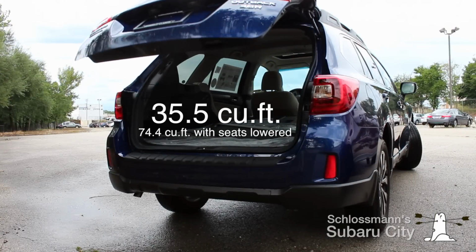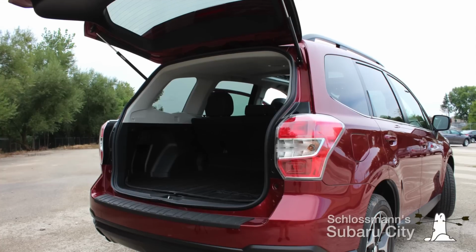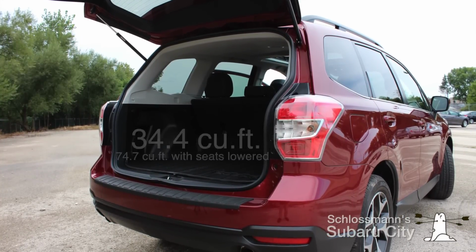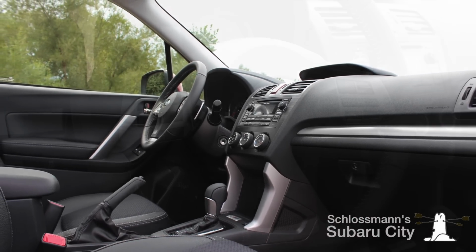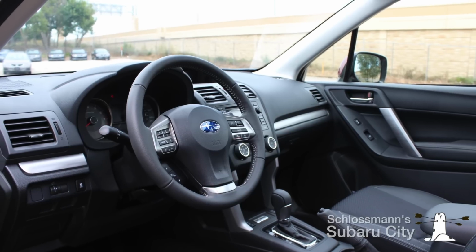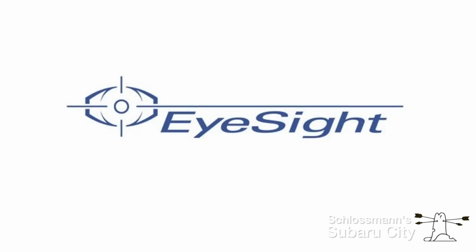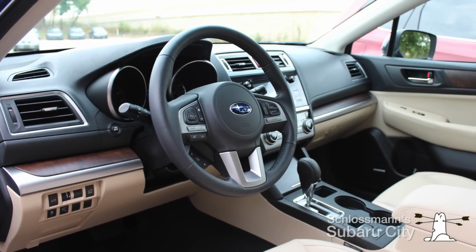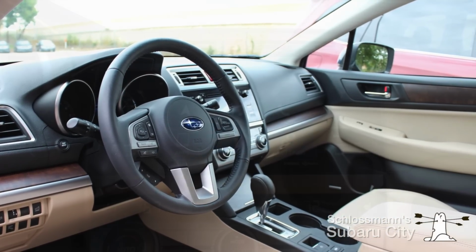With the rear seats up, the Outback has a slight edge in cargo space, with 35.5 cubic feet compared to the Forester's 34.4. However, fold the seats down, and they're both practically the same. Inside the Forester, there's an emphasis on simple controls and driver-centric ergonomics, with standard cell phone hands-free and anything the driver might need falling within easy arm's reach. There's a backup camera which is standard on all models, and the EyeSight driver safety system is available with most trims. Inside the Outback, you'll find a softer, more premium interior with high-quality wood grain effect trim on higher models.